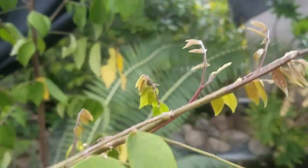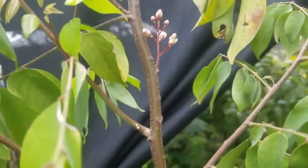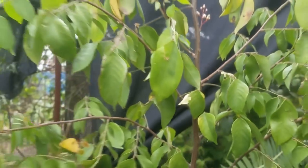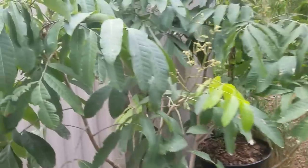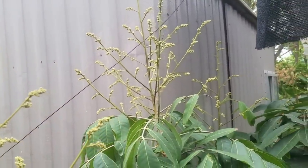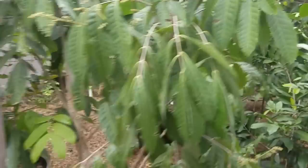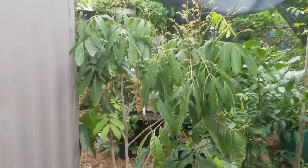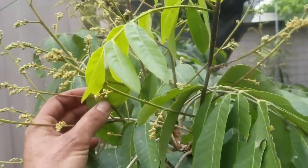Starfruit's coming back. He's getting his new growth, and he's getting some more flowers. Maybe this one will fruit. This one's still pretty small though. The Longan. This is one of my favorites. So these bloom similar to a mango. Looks really good. Hoping to get some fruit off of him this year.